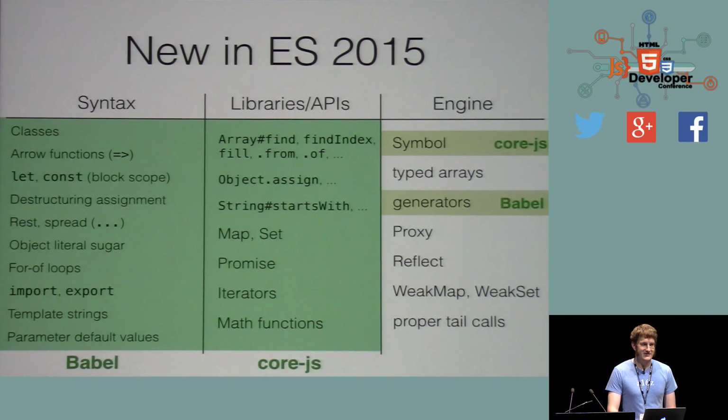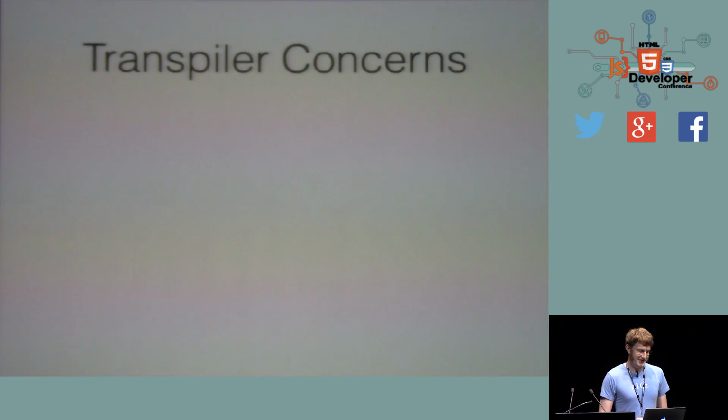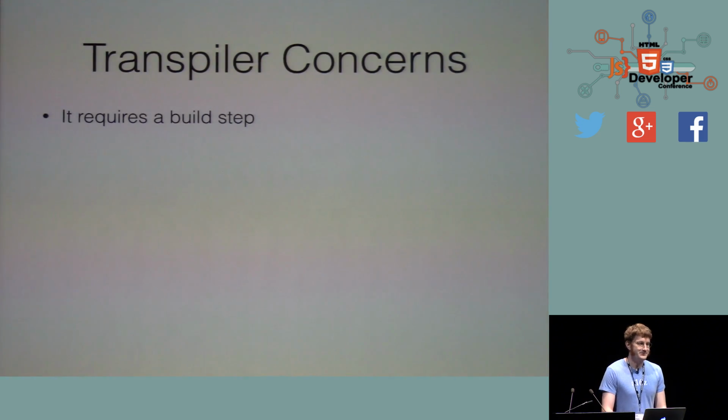That might sound a little sketchy if you're skeptical about this idea of source-to-source transforms. And I'm a skeptic. I'm very good at generating concerns about things. So let's go through some concerns we might have about transpilers. OK, first of all, they require a build step. You have to run your code through a program before you can run it in your browser.